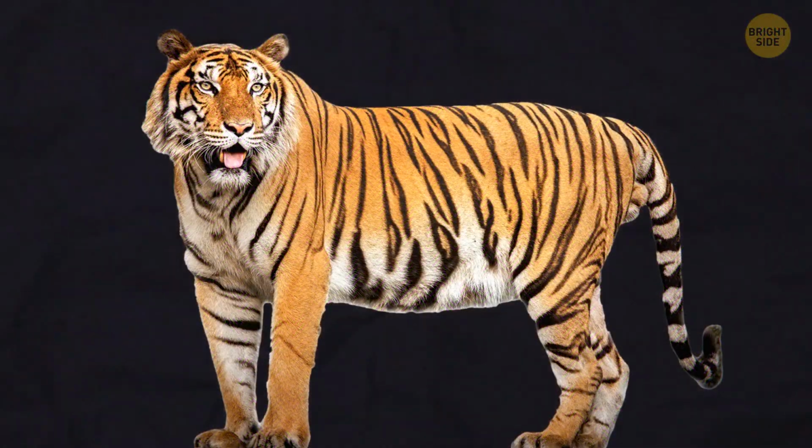Here's an easy one for starters. You have 5 seconds to see who's hiding behind those lines. Hoot hoot! It's an owl. What about this one? Squint, please. Did you manage to spot the tiger? Time for the next illusion.